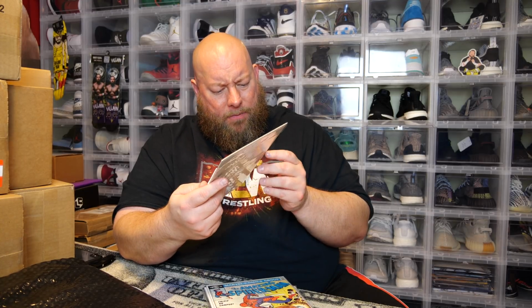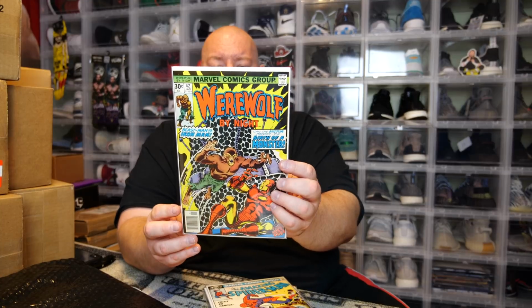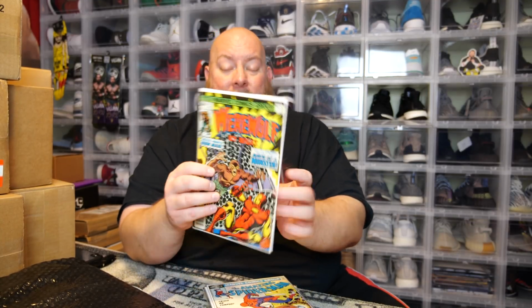We got Werewolf by Night number 42, Beastman versus Iron Man. Very cool cover on that. Once again, the cover is in fantastic condition. There's literally like 3 or 4 very small spine ticks on it. Beyond that, this cover is nice condition. Very impressed. So far, every comic is going to my personal collection, so that's a lot of fun to know that the majority of comics so far I will be keeping.